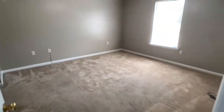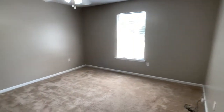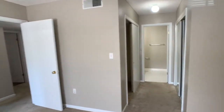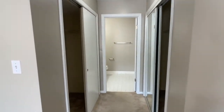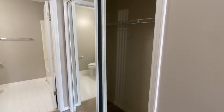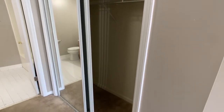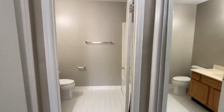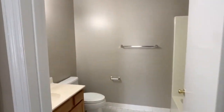to the master bedroom. The door we came in. Then you have double closets on each side. So a lot of closet storage. This particular one does have some glass doors, which is nice for full-length mirrors.